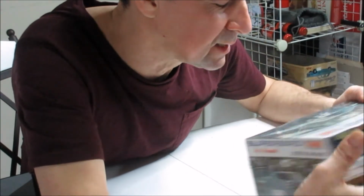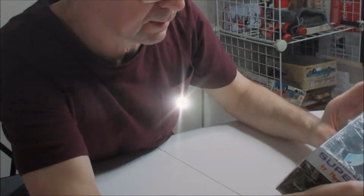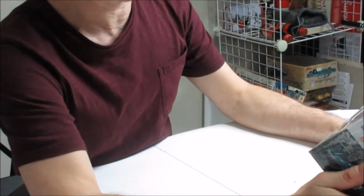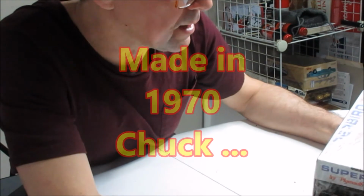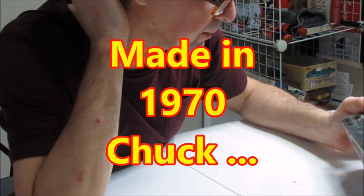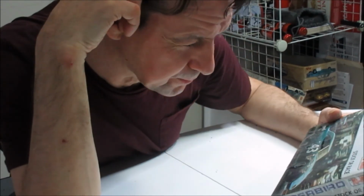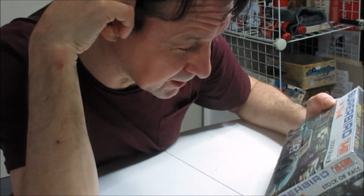When were these kits produced? Late 70s, I think. Let's see if I can find a date. It doesn't even say a date, other than Johann Models, Detroit, Michigan. The instructions will have the date on it, so when we do the unboxing, and it's going to get built in my project coming.